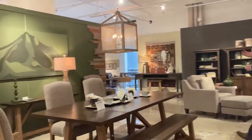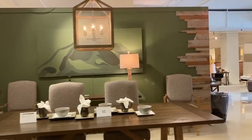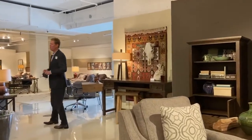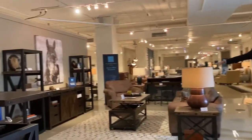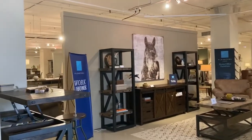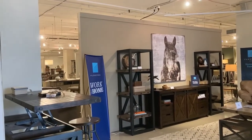And then because of the need and the focus in the marketplace of work from home, we're making a concerted effort not to call it home office anymore. It's really work from home, showing what that could look like on a retailer's floor. So you have a lift top cocktail table that they can work at with their iPad. You have side piers that they can store things on or put a printer on. They can hide it behind the entertainment console.